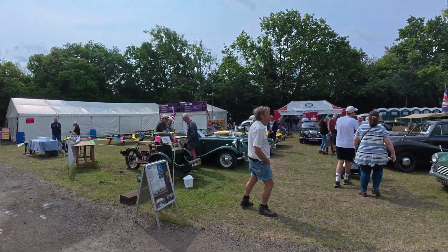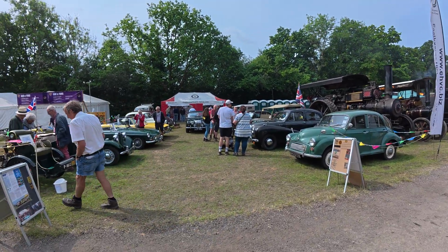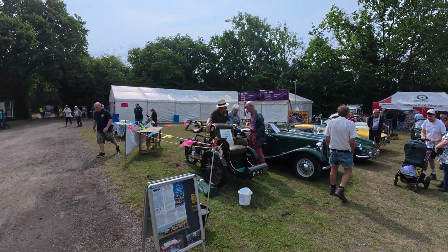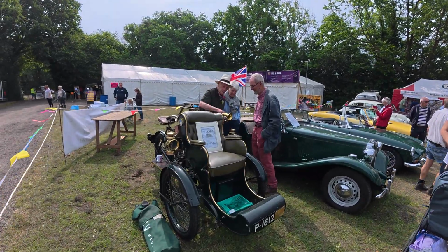We now go to the stand for the Eastbourne Historic Motor Club. They're the ones that do Hellingly and do a really good job of it as well. It's always a good weekend. Even if the weather goes to pot, it's still a good weekend.